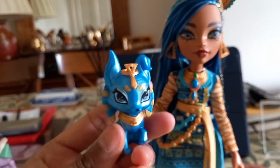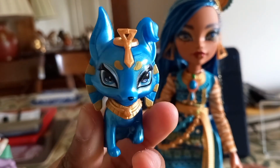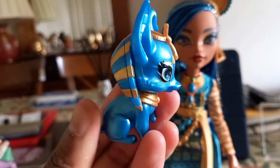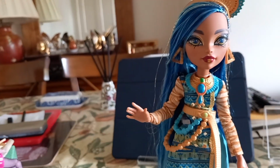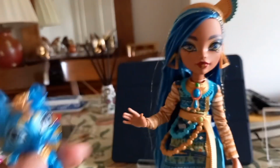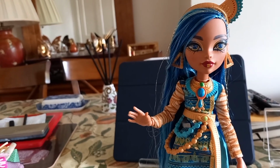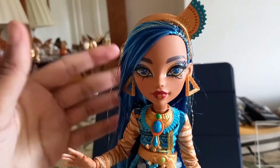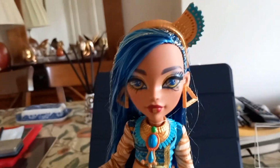And this is her little companion, Tok. I need to look up what Tok means. I think it's an ancient Egyptian god. But I like this little god, this little creature. I think it's meant to be a little god, because I know, very significant. I think in ancient Egypt they had so many gods for different spiritual purposes. But yeah, you wouldn't think that she's actually a mummy character. She is a very, very beautiful character.